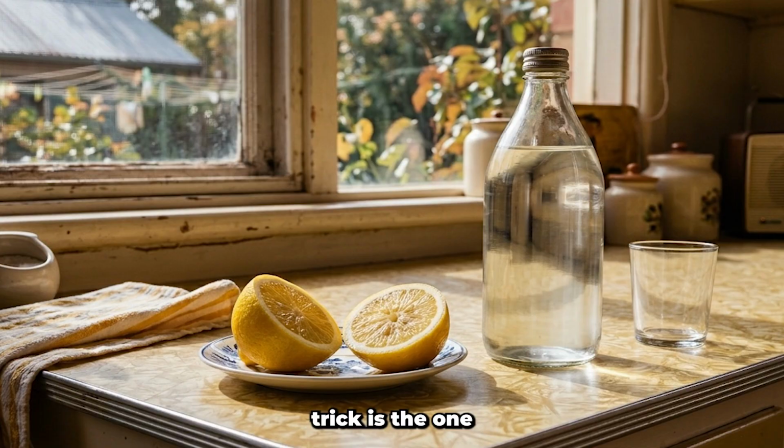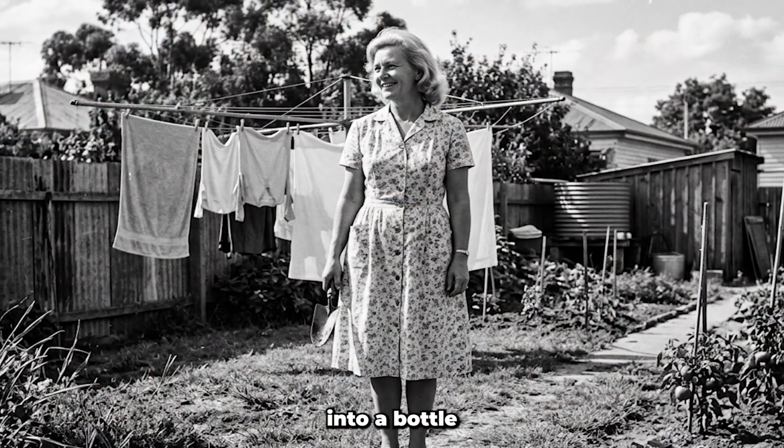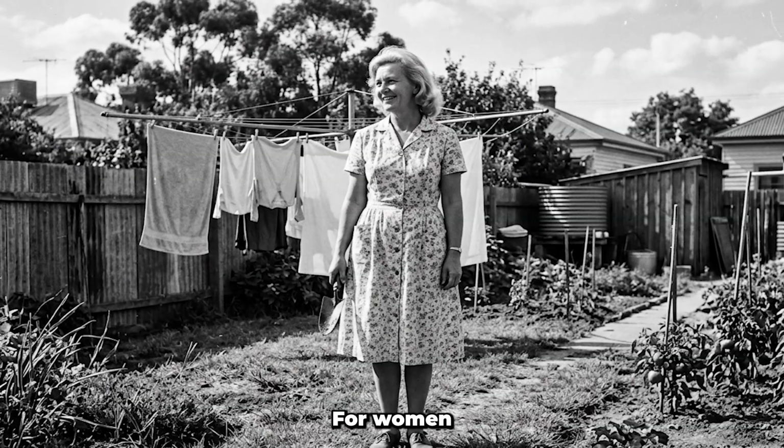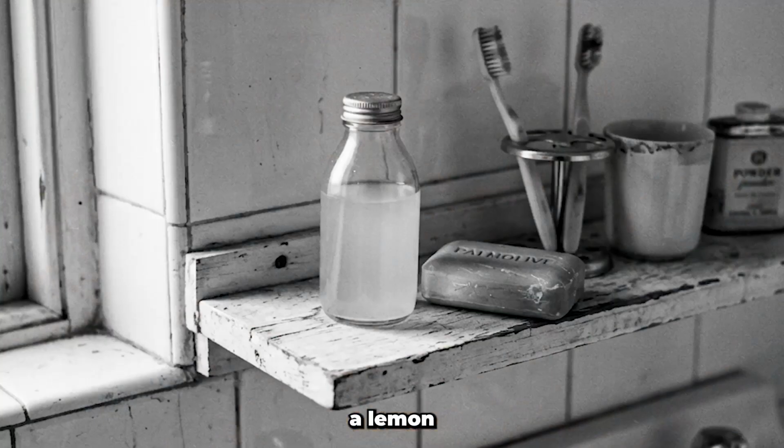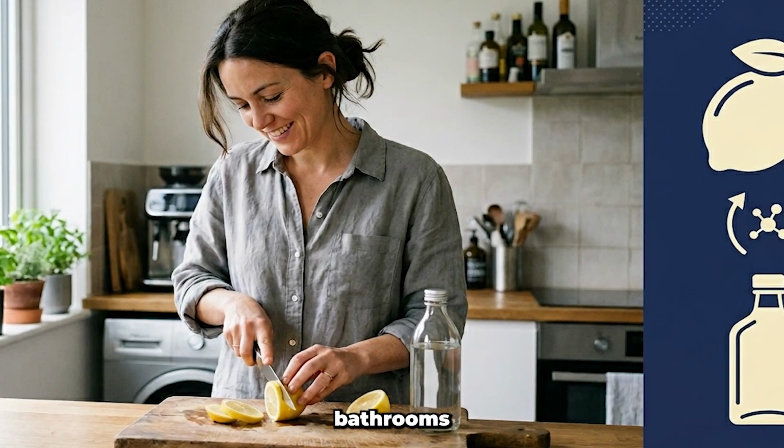The next trick is the one most people never expect. Number 9. Half a lemon, squeezed into a bottle of water and kept in the kitchen for women with lighter hair. The juice of half a lemon did 2 quite different things at once, and that is why it lasted in Australian bathrooms for decades.